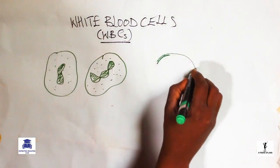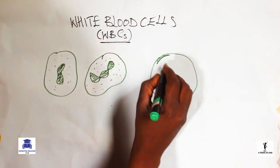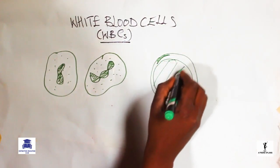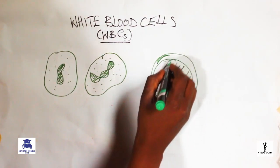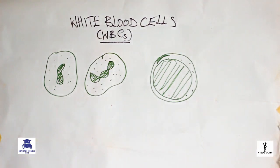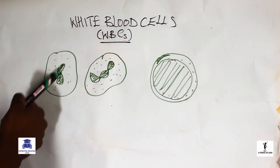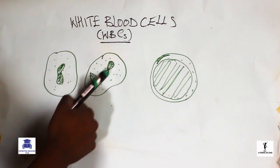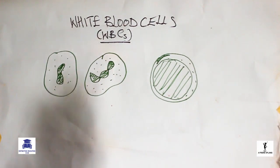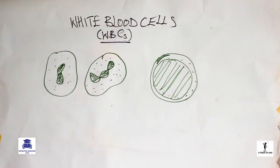So there are different types of white blood cells. This is the entire nucleus, this is the nucleus and this is the cytoplasm. I hope you're able to differentiate them. One has only a single lobe of nucleus, others have 3 lobes of nucleus, and others have just a whole big nucleus that covers the entire cell.